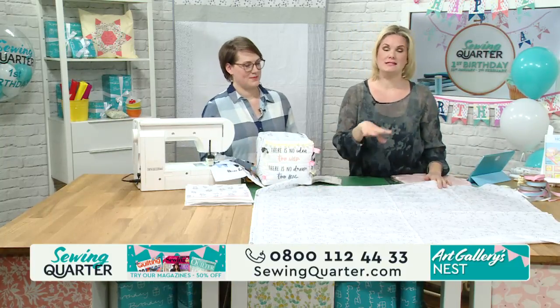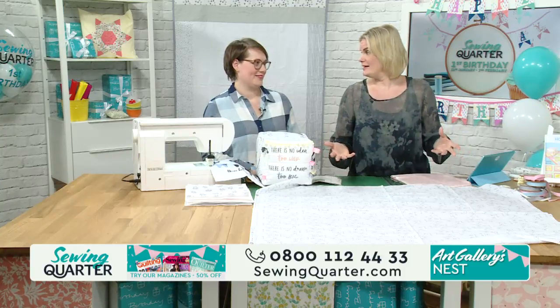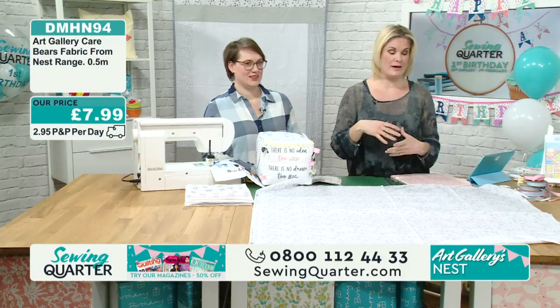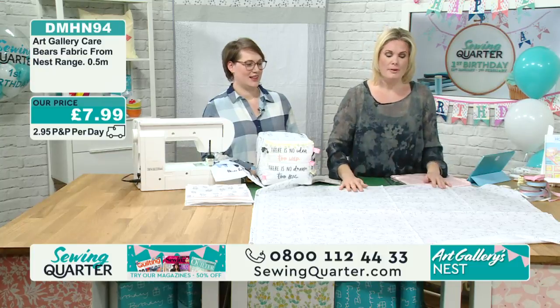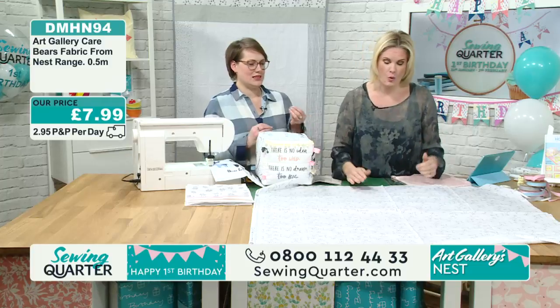Now this again, this isn't a panel, this is by the half metre. So again, this could be the back of your quilt. This could be a strip, it could be whatever. But it's cute bears, and this is your Care Bears. And it says cute all over it, and it's so cute.